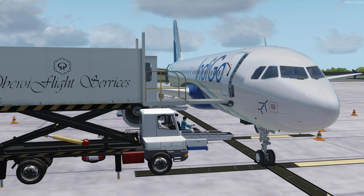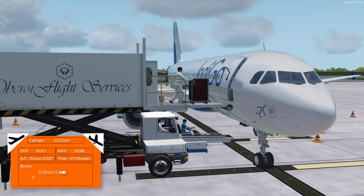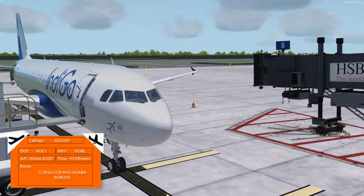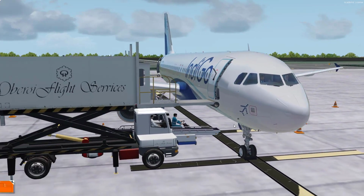We are in the FSLabs A320, and no, this is not EasyJet, and no, we're not in Europe. We are in India, and we're currently sat on the ground at Cochin International Airport. The scenery's got a bit of a mishap going on the runway. I'm not sure what's going on there. I'll talk about this jetway. It's a very special jetway. I'll talk about it very soon.